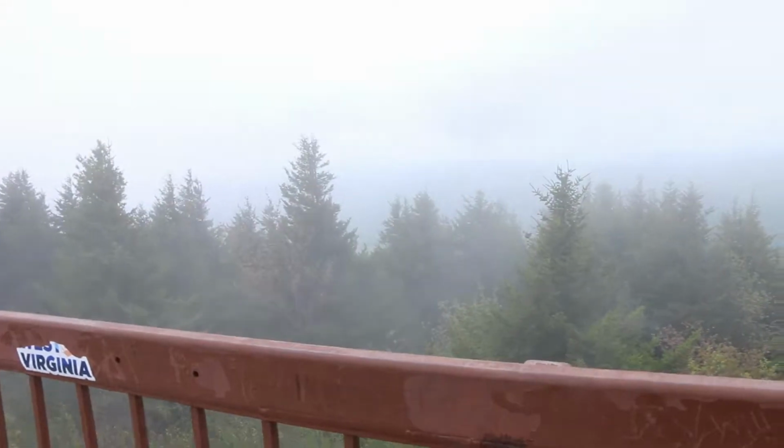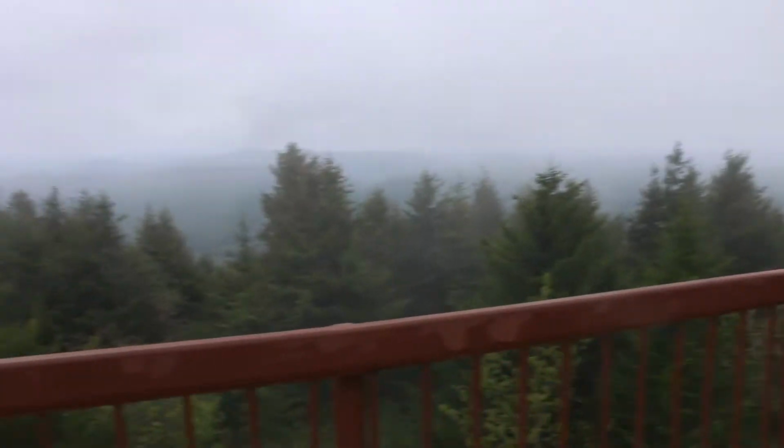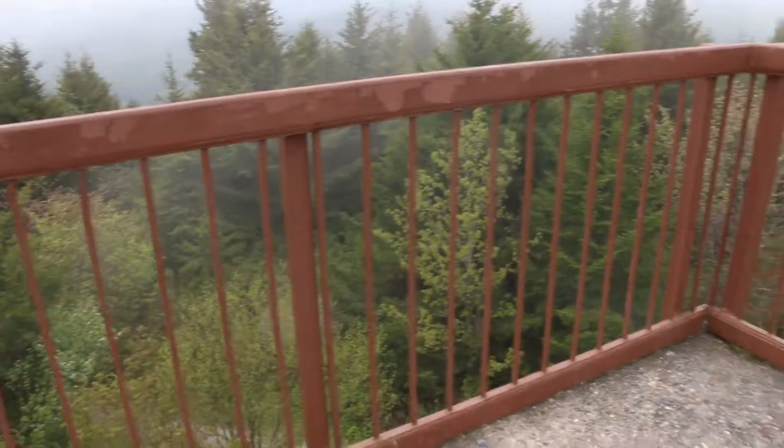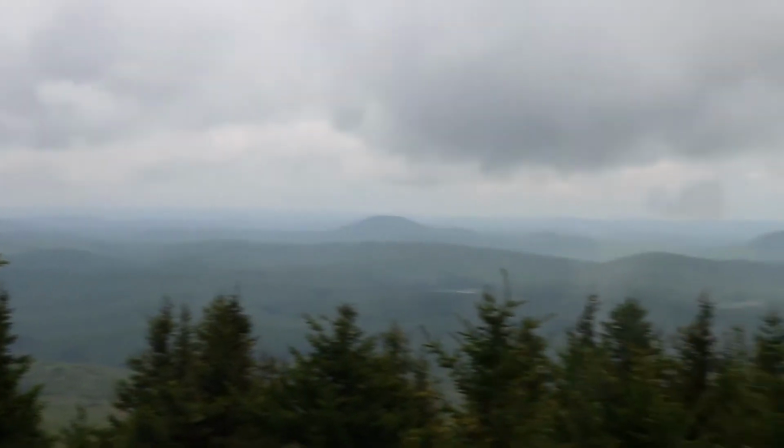Looks like fog. Oh my god, it literally just came around us. It was clear moments ago. Aha, it's suddenly gone away.